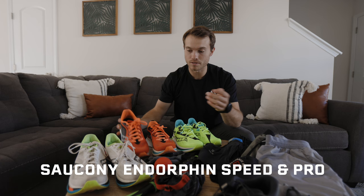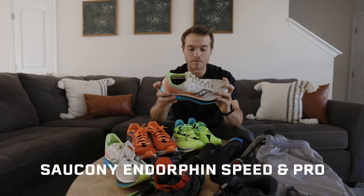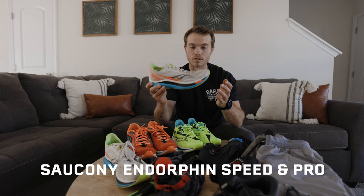These bad boys are the Endorphin Pro 1s, and these have a carbon fiber foot plate, and if you can see, I'm flexing that thing hard, that there's a carbon fiber foot plate in here, and it makes the shoe super, super stiff. And these things, I kid you not, will probably take 15 to 30 seconds off your mile splits just by having these shoes on. They are almost like having trampolines on your feet. It's just crazy the difference that they make.